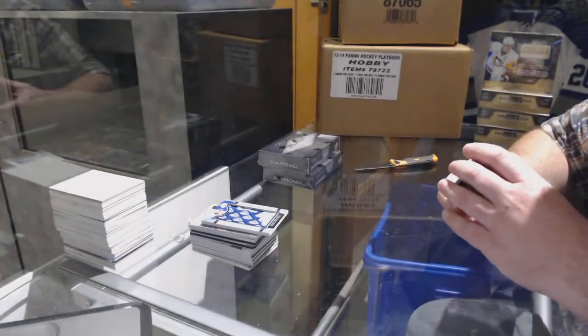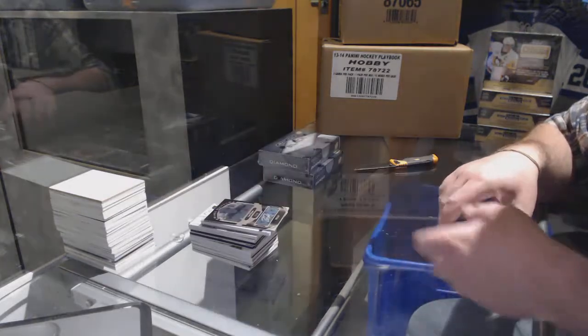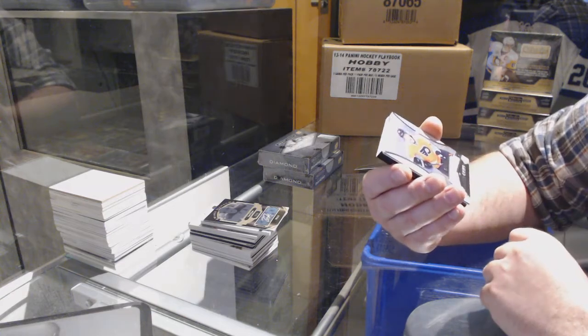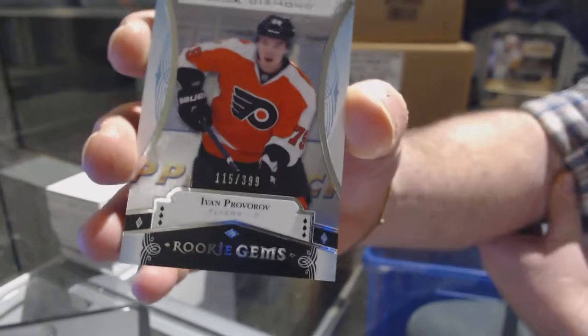Such gorgeous cards, like seriously, yeah. Dude. Jesus. I'm gonna do this one first. I have to. Okay. For the Philadelphia Flyers, we have a rookie gems of 399 of Ivan Provorov.